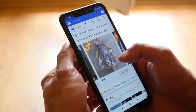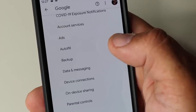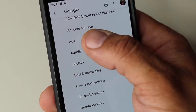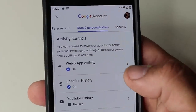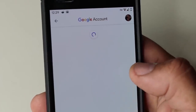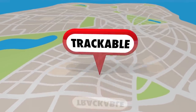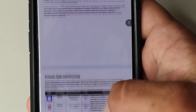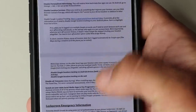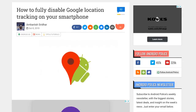Next, disable personalized advertising. This will restrict how much data that apps can use. On Android, go to Settings, Ads, and then opt out of ads personalization. Next, disable location services. When you need to do something that requires your location, use a web browser instead. An app is basically requiring 24/7 access to your device location in addition to other data. In the PDF document, I provided a good article from Android Police. It provides all of the information you'll need to disable Google location tracking on your Android phone.